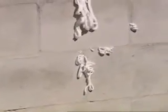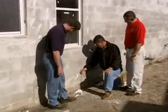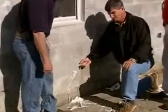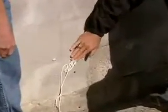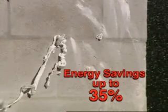Energy experts agree that if the air leaks in your home could somehow be put together, you'd have a hole the size of a basketball. But most of them are too small to see. By using high pressure and our exclusive installation method, tailored foam finds these leaks and seals them. It's easy to see how tailored foam builds a protective envelope around your home and why you can achieve energy savings of 35%.